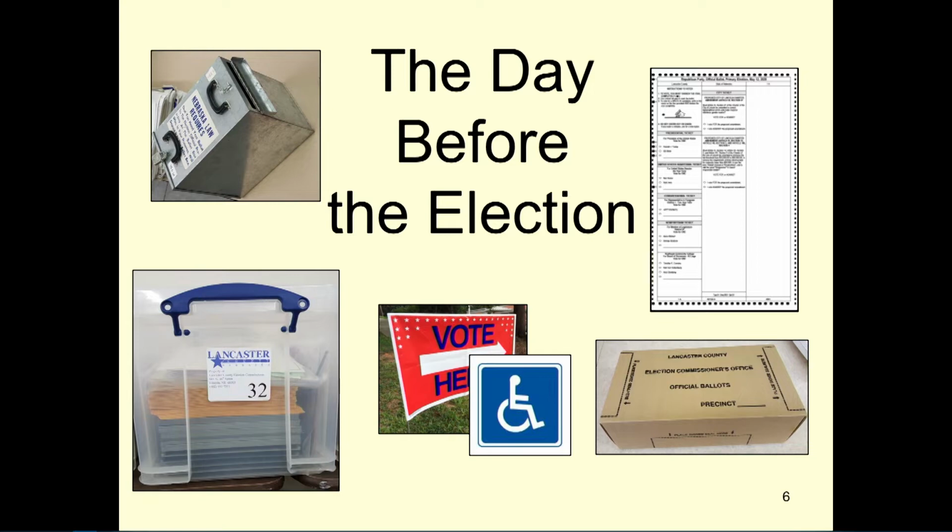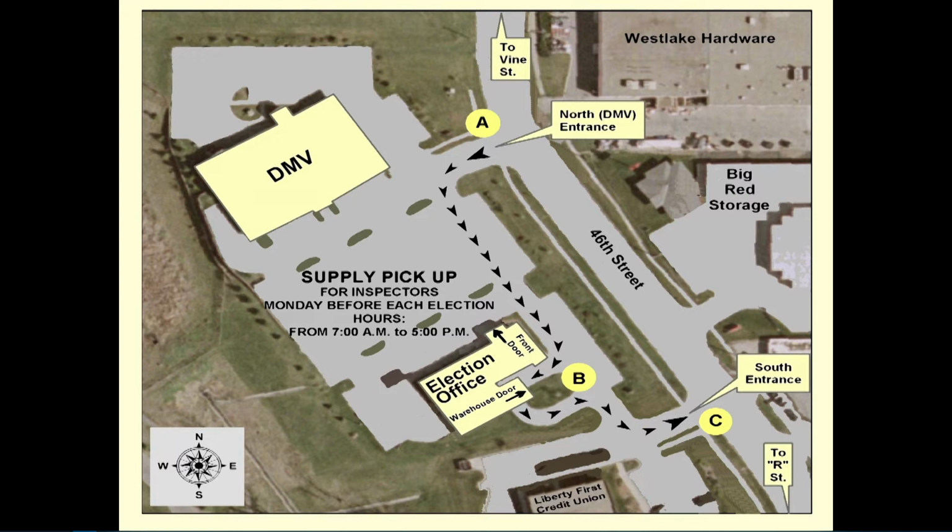Before leaving the parking lot, please make sure you have all of your supplies. Check that you have the ballots for your precinct, and if you are in a precinct with more than one ballot style, that you have all of the proper styles. Double check that you have your list of registered voters for your precinct. This should be in the blue book in your ballot box. Make sure you ask for any additional signs that you may need. Please follow the election supply pickup map on page 11 of your manual.